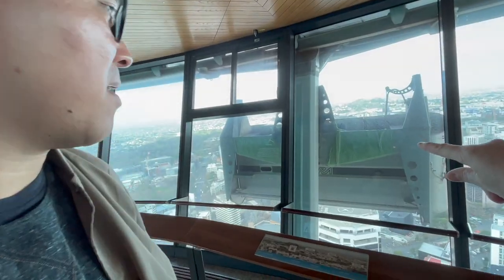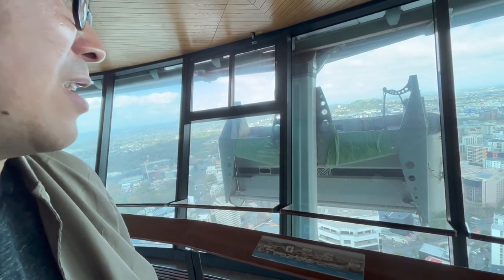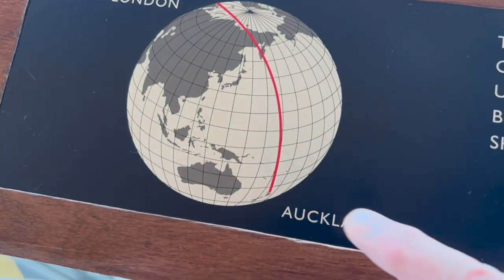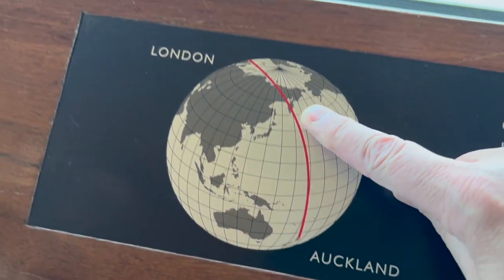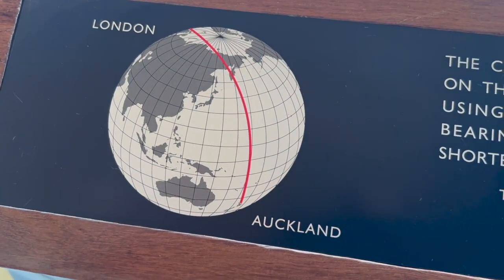What do you think that is there? Do you think that's where they do the window cleaning from? I wouldn't like doing this job. Oh wow, look at this. Look how far away from home we are. Wow. Gosh, we are literally halfway around the world.